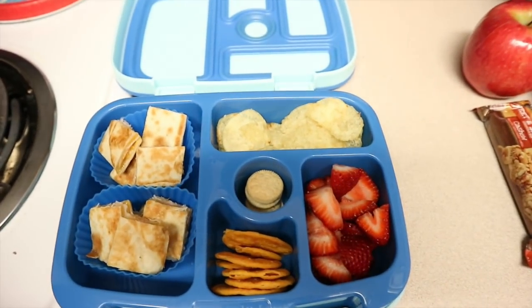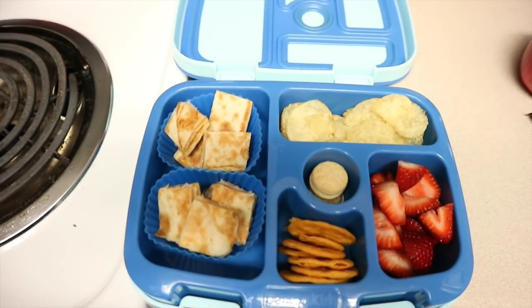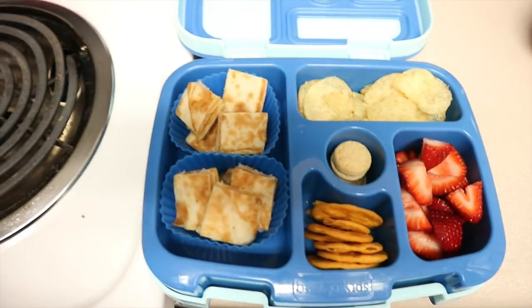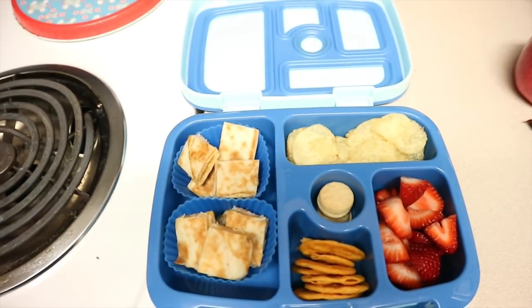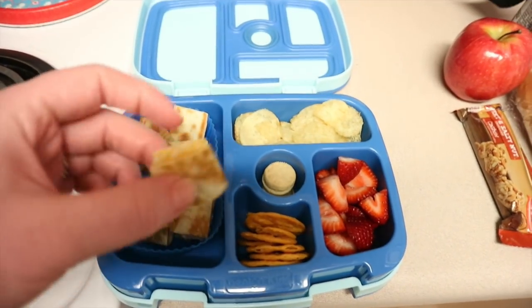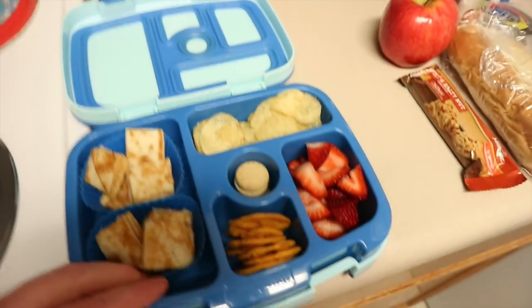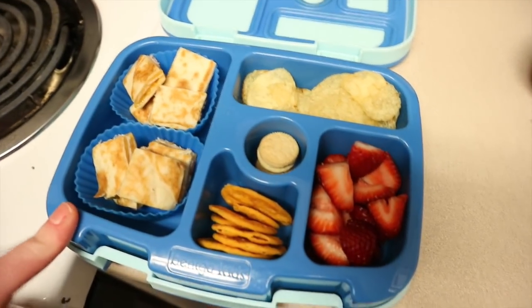There's something about taking it to school he just does not like. I've tried it all the different ways: in foil, in thermoses, cut different. Anyway, I don't know what it is. So, this is a turkey and cheese quesadilla. There are 10 little bites in between the 2 cups. Hopefully, he will eat that.